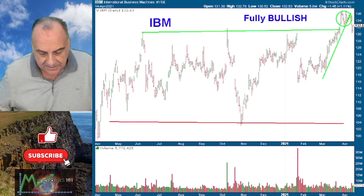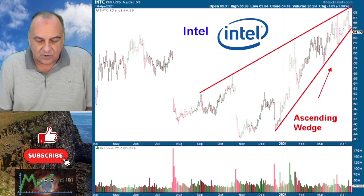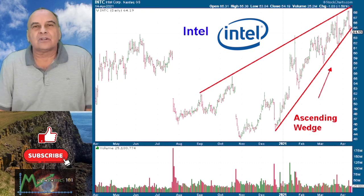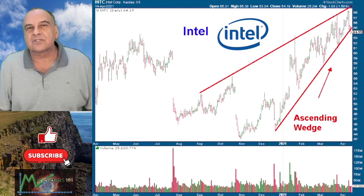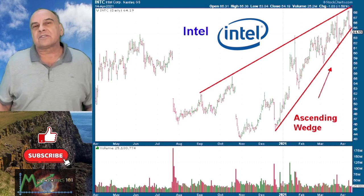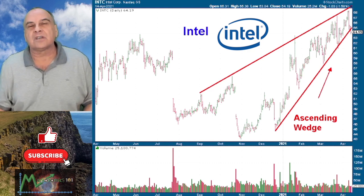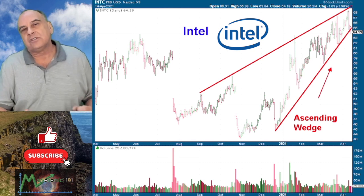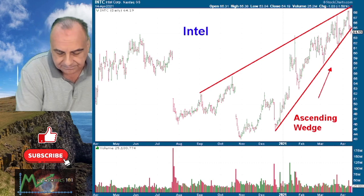And Intel, the big chip maker, in an ascending wedge, and look, that thing just broke down today. You can only break down. You can't really break up from that because it's so steep, and that's what makes an ascending wedge a reversal pattern most of the time, because you're going to break in the direction where you don't need as much power, and in this case it's down. So an ascending wedge typically is a reversal, you break down, and here's a case of that.